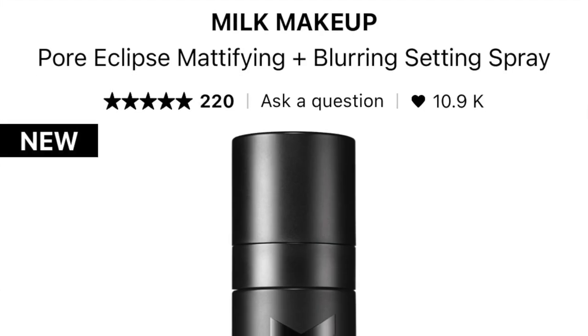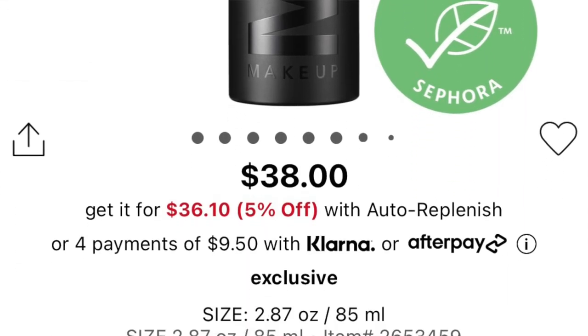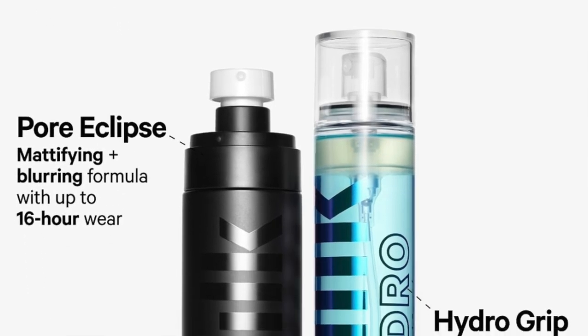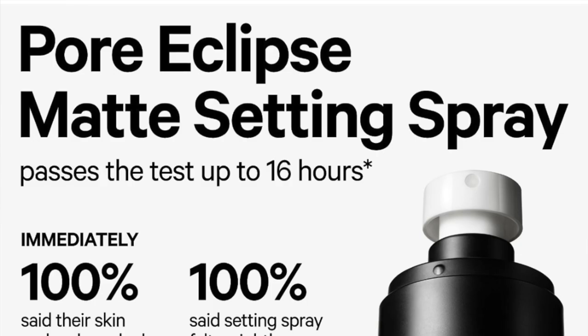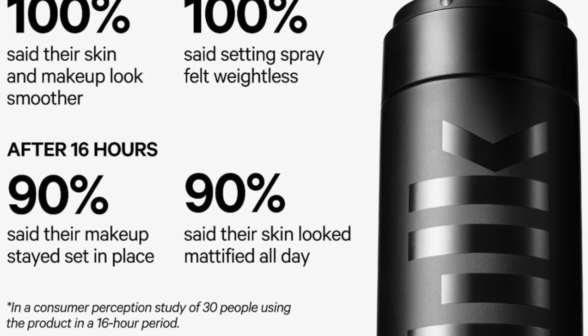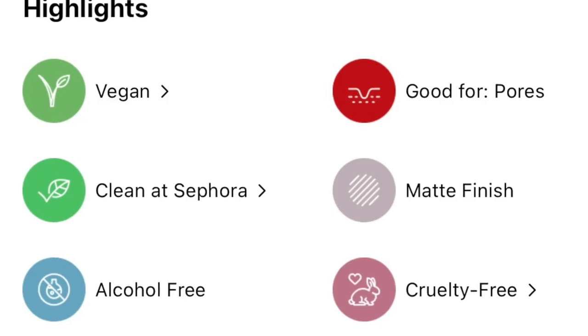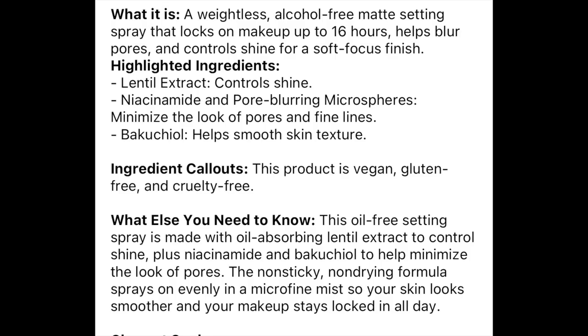So before we get started, let me give you some info about this so we can get familiarized with this, and then I'll be back. The new Milk Makeup Pore Eclipse Mattifying Blurring Setting Spray retails for $38. This is a weightless, alcohol-free matte setting spray that locks on makeup for up to 16 hours. It helps blur pores and controls shine for a soft, focused finish. The highlighted ingredients are lentil extract that controls shine, niacinamide, and pore-blurring microspheres that minimize the look of pores and fine lines, and bakuchiol that helps smooth skin texture.